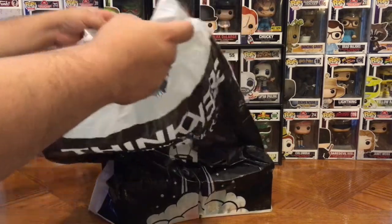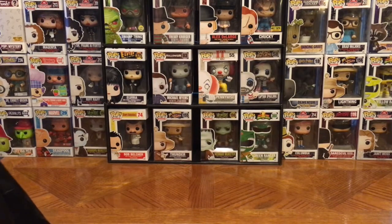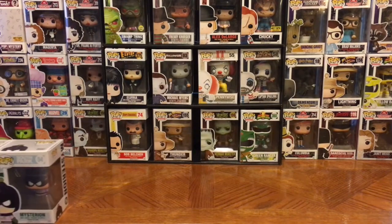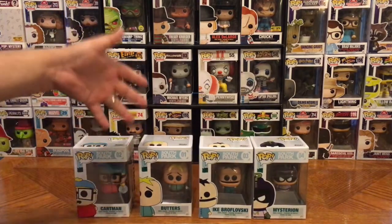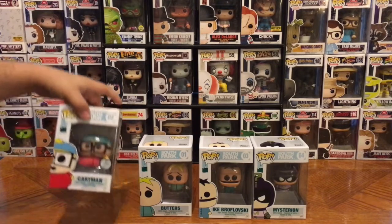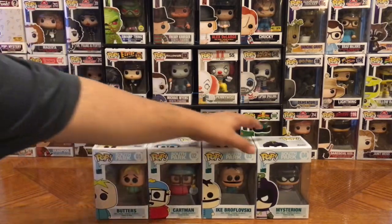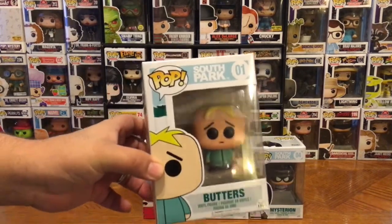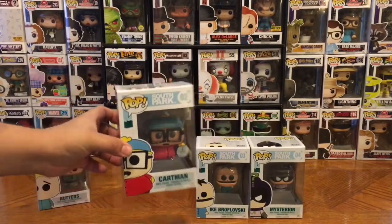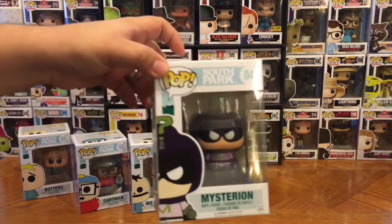And so now let's show you what I found, okay? I am so excited because I was waiting for these for the longest. When they announced it, I couldn't believe that they were finally going to be making them. And so here we go. This is the South Park Funko Pop collection. These are the first 4 characters from the Pop collection for South Park. We have number 1, Butters. Number 2, Cartman. Number 3, Ike Broflovski, Kyle's little brother. And number 4, Mysterion.